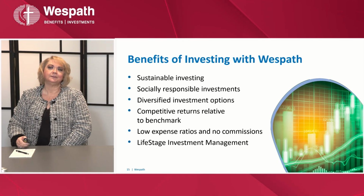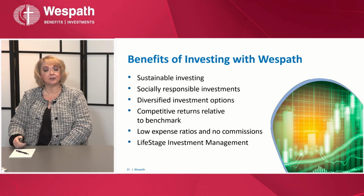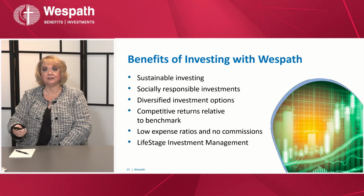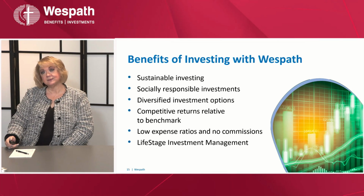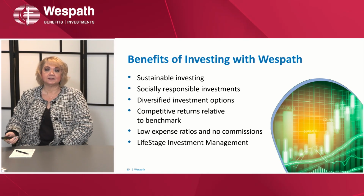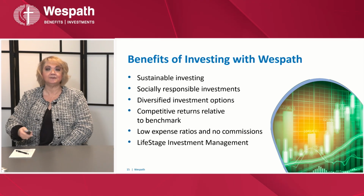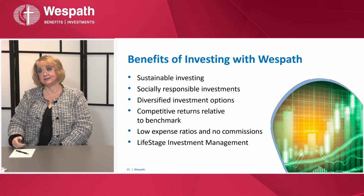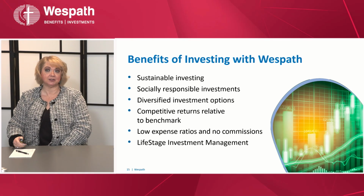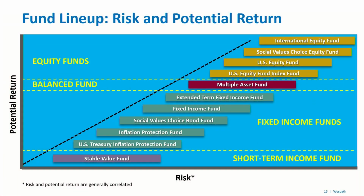You can actually see the competitive returns according to the benchmark that we look at, other companies that are out there, and we see how we are doing in relation to them. Again, we've got low expense ratios and no commissions, so more of the fund that you have stays in the fund, so it's not being paid out. And later on, I will be discussing life stage investment management to give you some more information on that and what that all means.